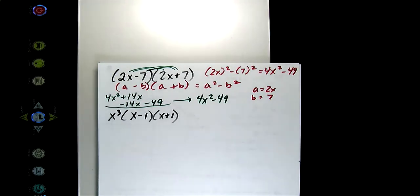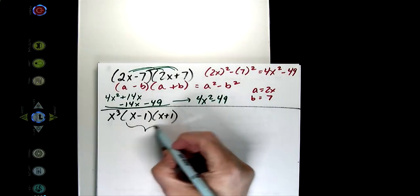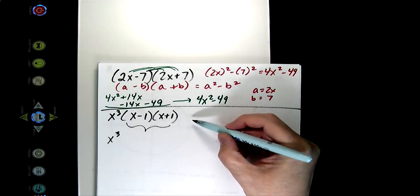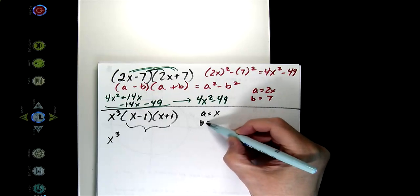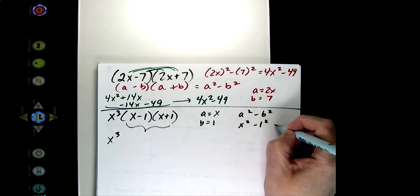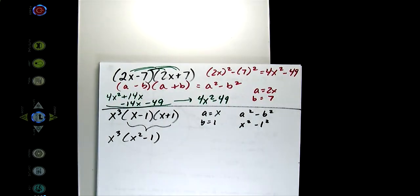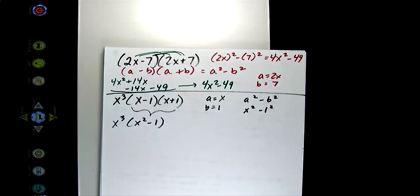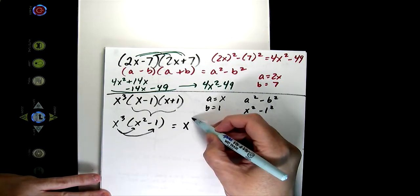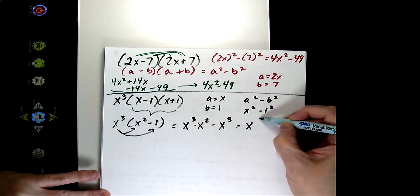All right, on this next one, you may be inclined to just start on the outside and start multiplying through, but this is actually easier if you do this one first. This follows the same pattern. So the A is like the X and the B is the 1. So I want A squared minus B squared, which is X squared minus 1 squared, or X squared minus 1 for that part. And then we're going to distribute. X cubed times X squared minus X cubed is X to the 5th power minus X cubed.